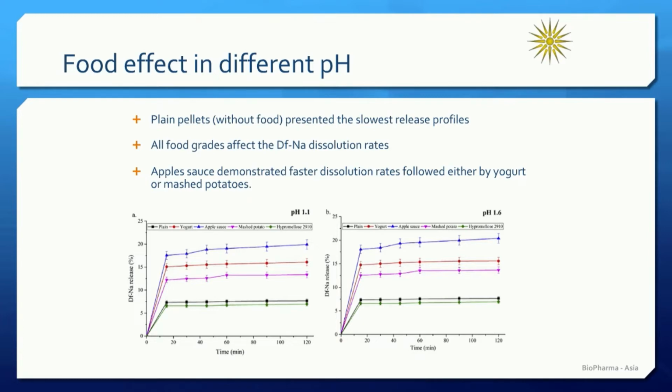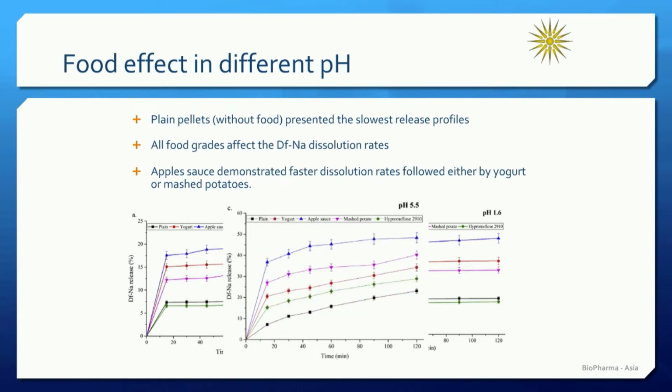Additionally, we observed that when we changed the pH values of the dissolution media, the contribution of the pH was very important, because diclofenac is a weak acid, and it can have faster dissolution rates at higher pH values. So we can see the same trend was observed at higher pH values. This time we ran dissolution studies at 5.5 pH. This time we see a much faster dissolution rate, but again the same trend. The food has an effect, and applesauce has the greater one, followed by yogurt or mashed potatoes.